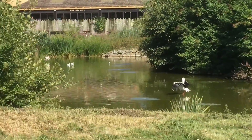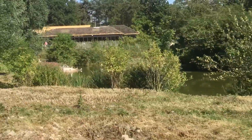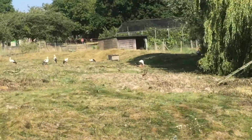We also got some native birds that live here in our lake, including our ducks and our seagulls. They're on the right hand side, and they're not really supposed to be here, but we've got plenty of food to go around, so we don't mind. We've got some antelope over to the left hand side in that field.